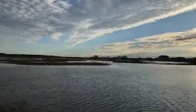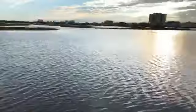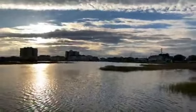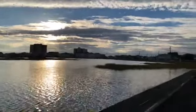I think at this point I'm going to take us over to the Prince Resort at the open ocean, which is right over there. I may stop off along the way and show you the water flowing under the road.